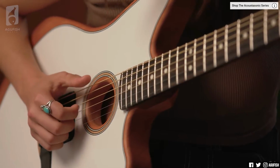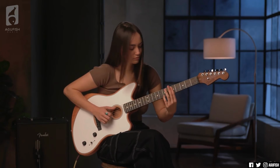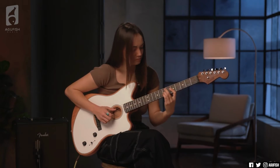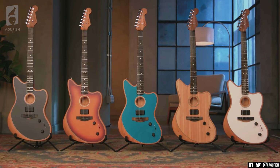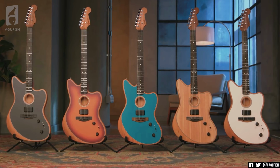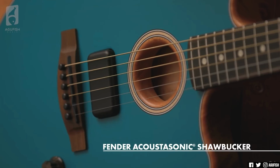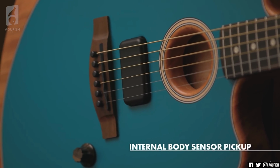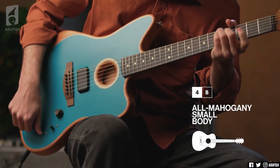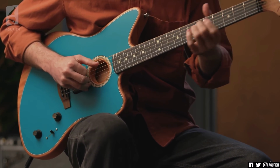And it is cool. I think at this point, I probably don't have to go over the specs with most of you, but basically, if you somehow missed the avalanche of content, Fender's added a Jazzmaster variation to their Acoustasonic line. So it's like a thin acoustic with 3 pickups, a piezo, a Fender Shawbucker, and a Fishman body sensor acoustic pickup. And the last one is really cool if you're using the guitar in a more percussive way. And you can mix, match, blend. There are multiple voices too to make it sound like a short scale, dreadnought, whatever.